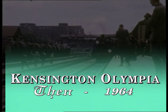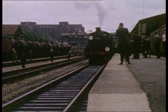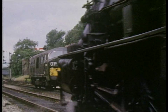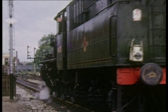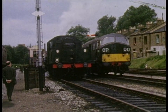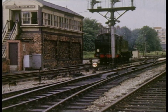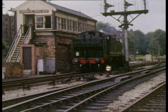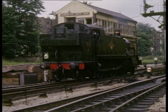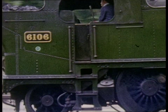Return to the real age of steam on the 25th of July 1965, as spotlessly cleaned Ivatt Mogul number 46509 comes off the Thames Valley Rail Tour at Kensington Olympia. An equally spotless 6106 runs past a North British Type 2 diesel and takes over the train. This station, formerly known as Addison Road, is on the West London Extension.